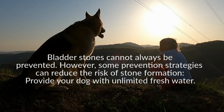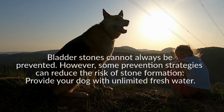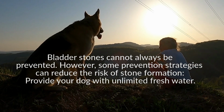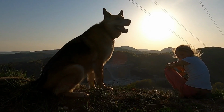Bladder stones cannot always be prevented. However, some prevention strategies can reduce the risk of stone formation. Provide your dog with unlimited fresh water. Consider feeding your dog wet food. And you have to treat underlying diseases. If your dog has had bladder stones or is a higher risk breed, your vet will advise you how often your dog will need monitoring.